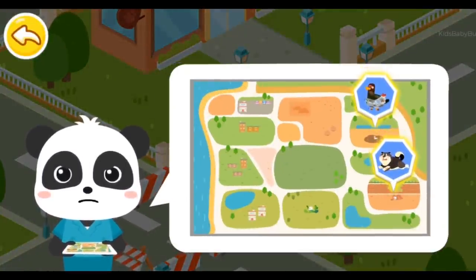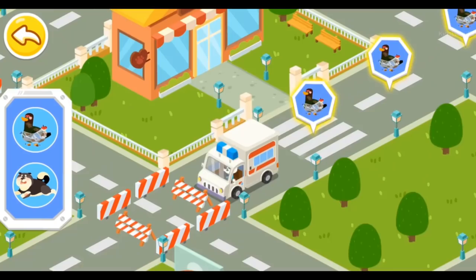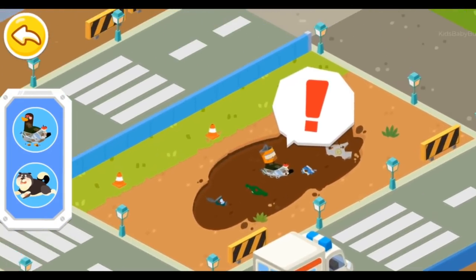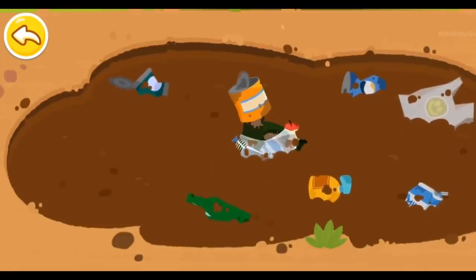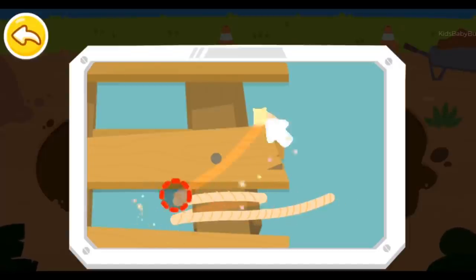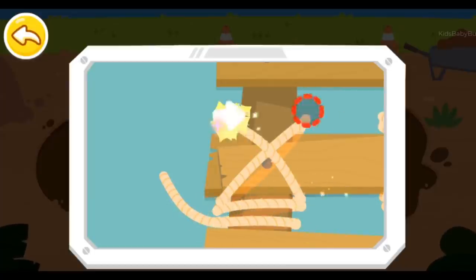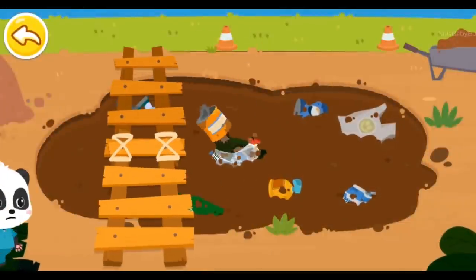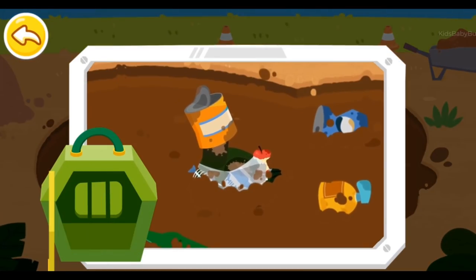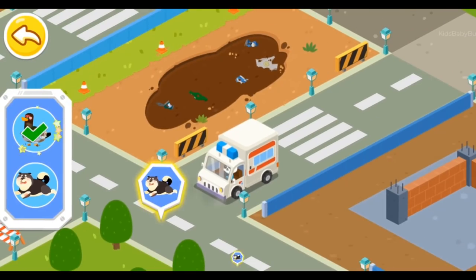The stray animals have been spotted in these two areas. Let's rescue them. Follow the signs and you'll find the stray animals. Oh no! The duck got stuck in the muddy puddle. Let's build a bridge with a ladder to get it out. For the next animal.